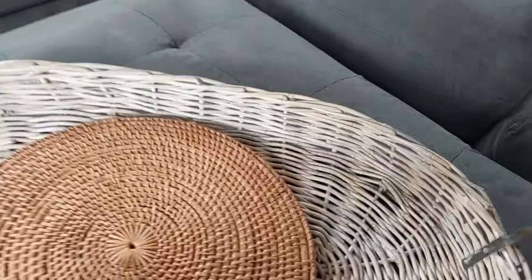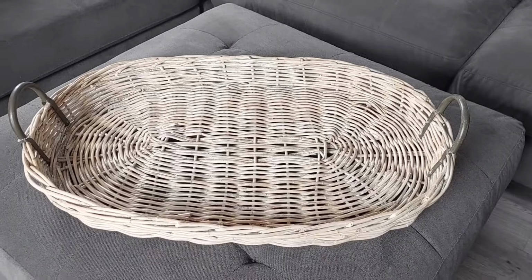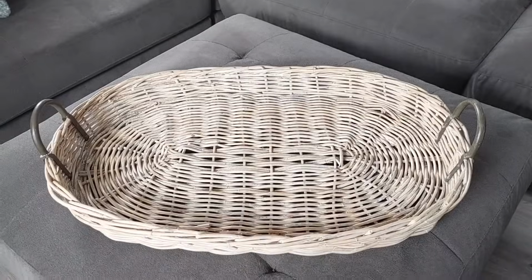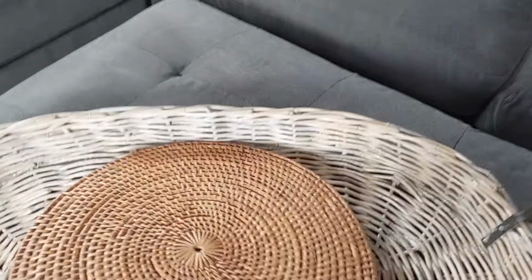This is a thrifted basket weave tray. And the problem with it, I love it. I did thrift it. It was, I think, $6. It's really nice and really big, but you can't sit your glasses on it or they'll fall over. So I'm putting that on there for now. And a minute ago, you might have seen this was in there. I'm going to put it back.